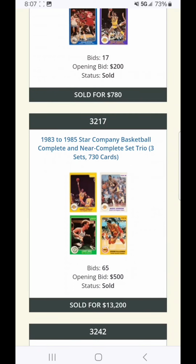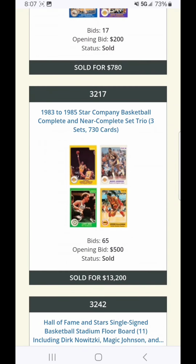And then this one I did want to touch on, because this will come down to what the condition of the cards is. It was advertised as a highly near mint set, but it's raw. So it went for all three sets without the Jordans for 13,200, and that to me in the raw state, maybe it's fine, but I don't know. It really will depend on the grade of the cards, and I think that's what someone may be taking a gamble or a risk on.